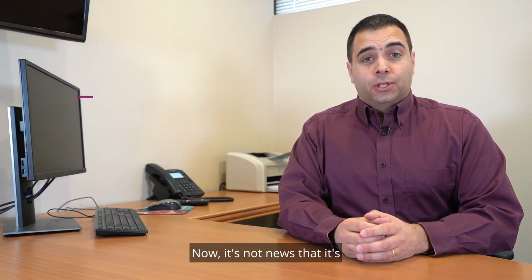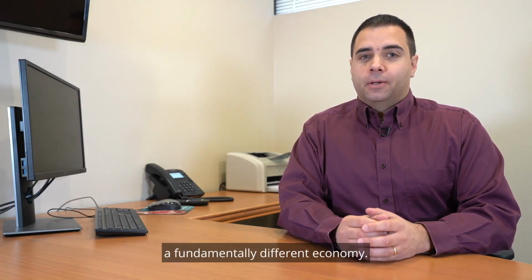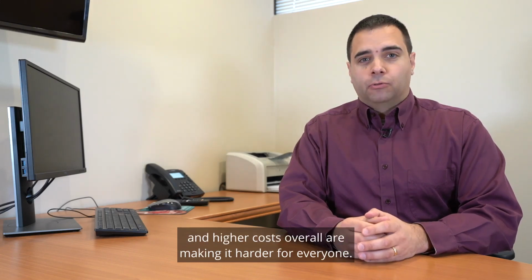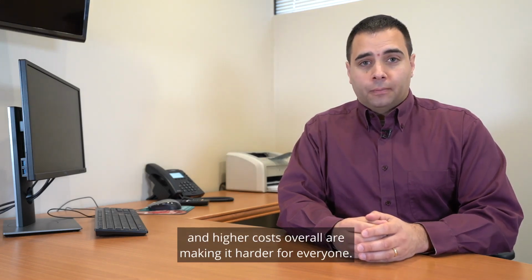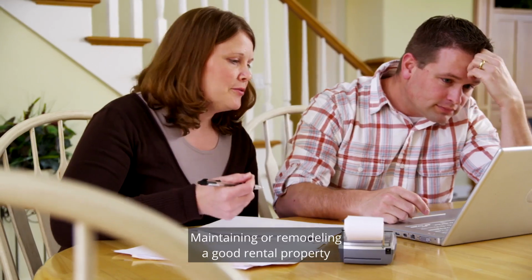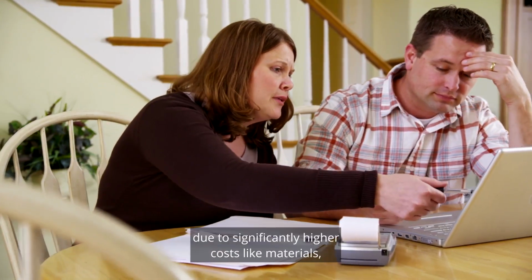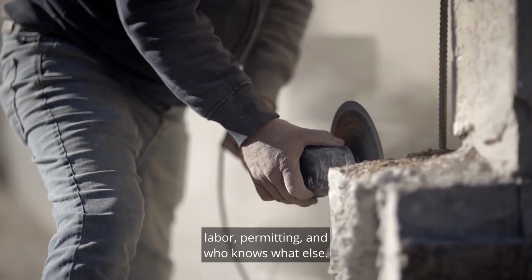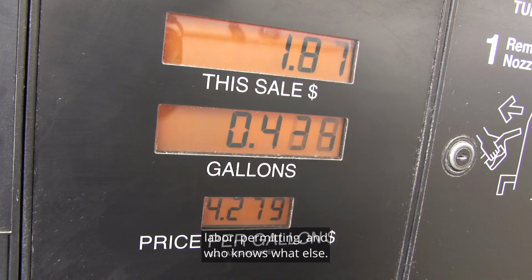Now, it's not news that it's a fundamentally different economy. Historically high inflation, higher interest rates, and higher costs overall are making it harder for everyone. And this also includes, among other things, investment properties. Maintaining or remodeling a good rental property has gotten even more expensive due to significantly higher costs like materials, labor, permitting, and who knows what else.